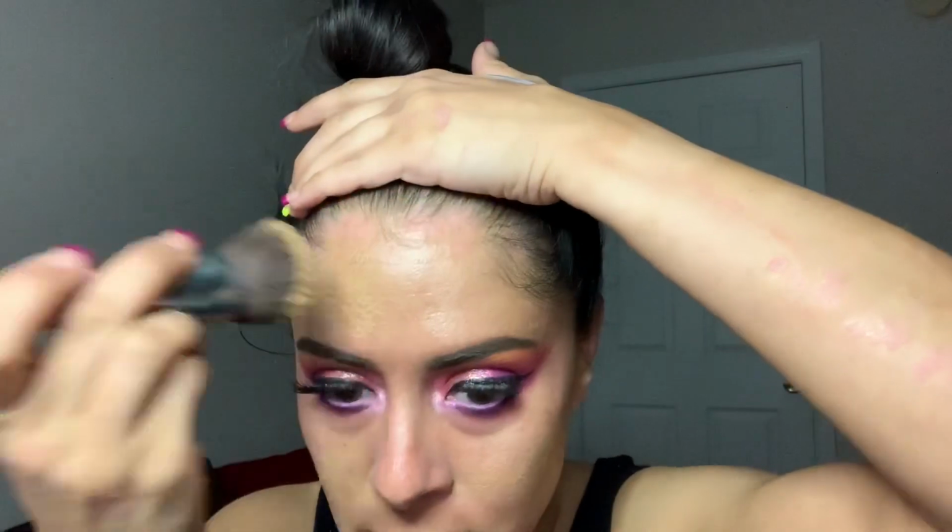So now I'm just going to take the back of this little brush and mix it all up, and taking my Complexion Perfection by It Cosmetics, just gonna soak up the product deep into the bristles and get started.